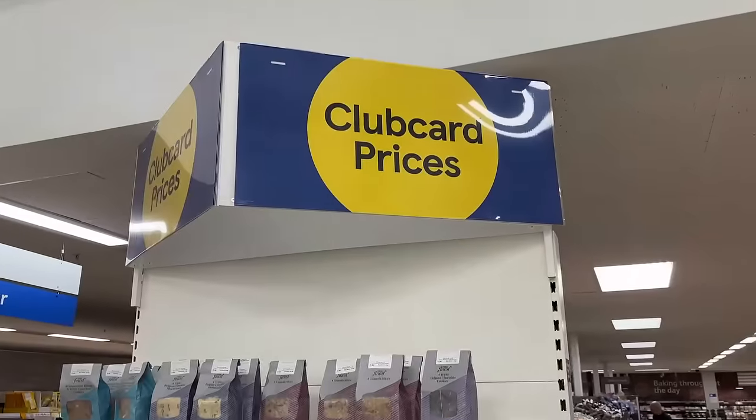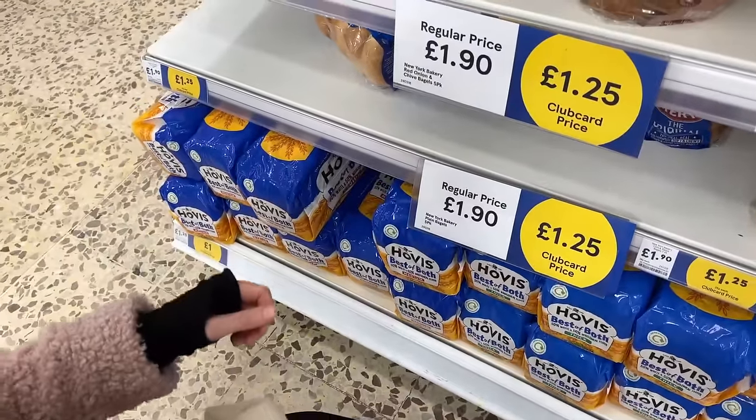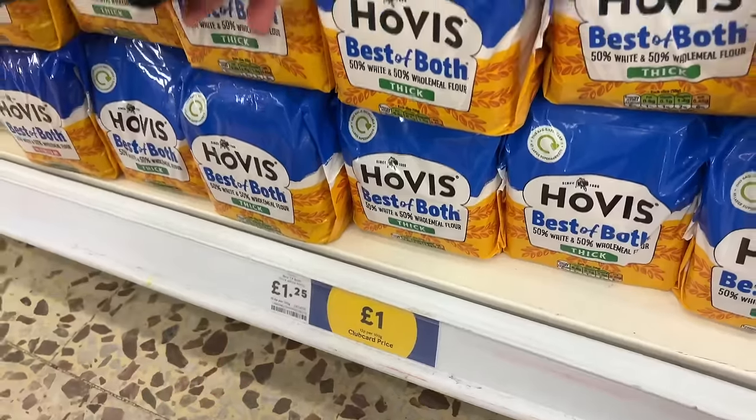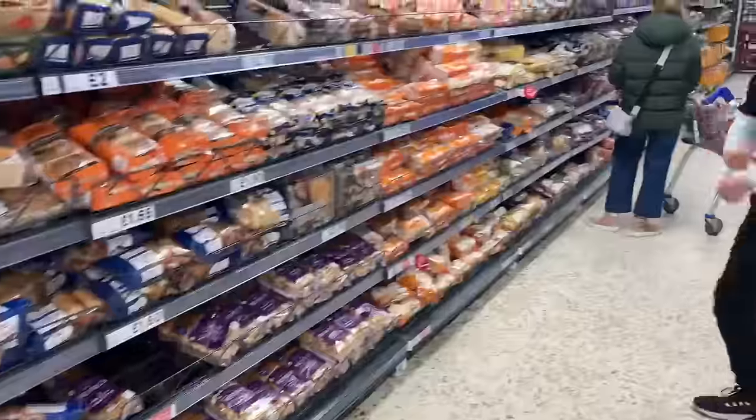Ooh, they got bagels. Bagels. And bread. Let's get some bread. It's only £1 on club card price. Okay, that's pretty decent. So this is a Hovis Best of Both. Yeah. See if we can find any.